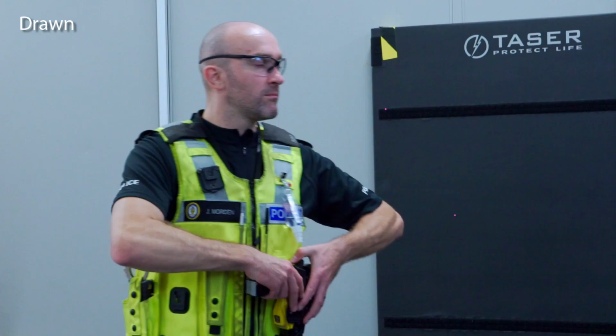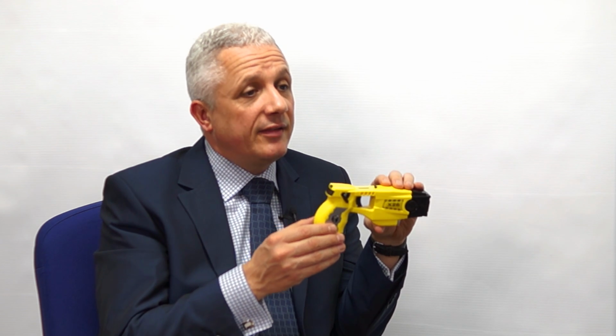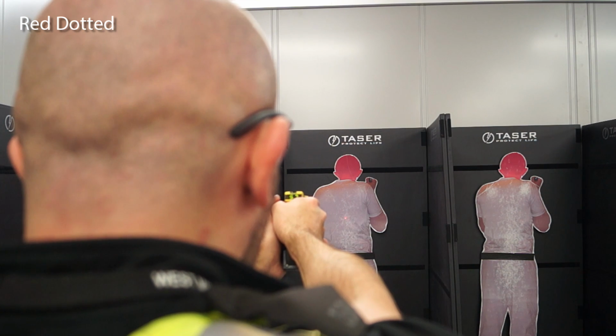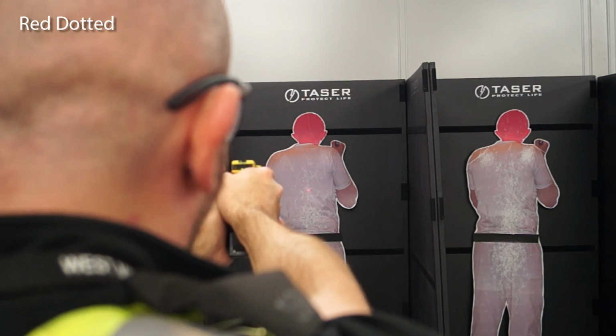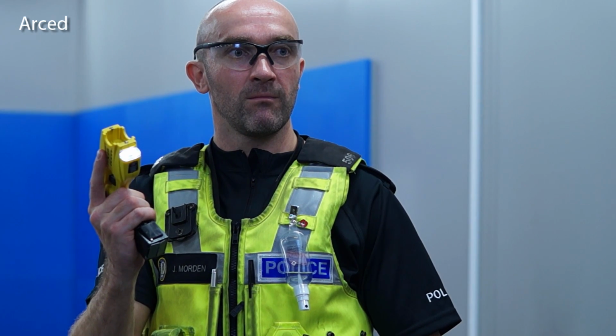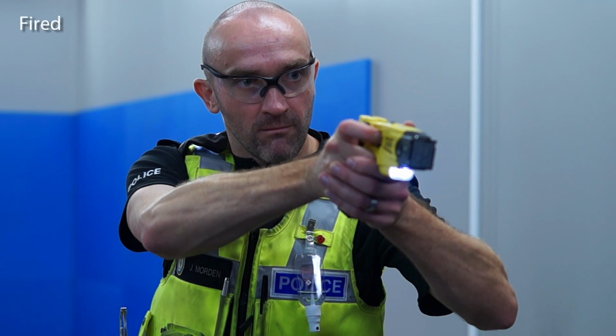I think it's really important to explain what we mean by using a taser. There are 7 uses that we record in the UK. Drawing it, aiming it. The next one is red dot, and that is putting the red dot laser sighting system onto the intended target and drawing their attention to it. We then have arcing it. The next one is firing.